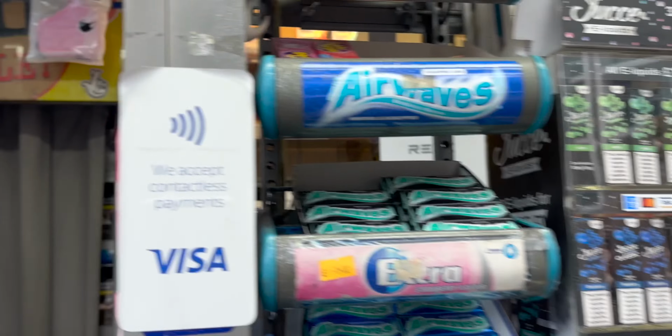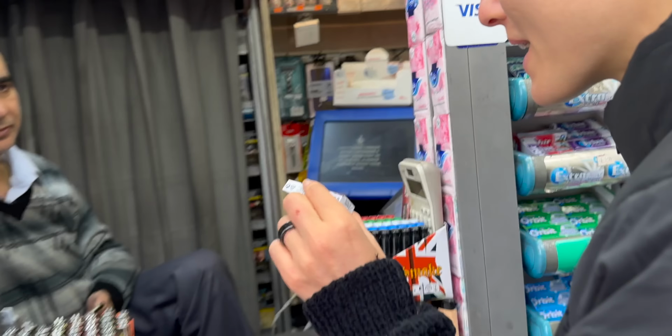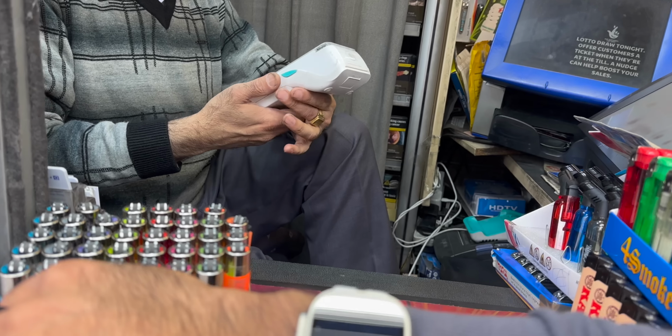Will they accept Apple Pay for $1? Yeah, of course. It says we accept contactless payments. Okay, so we can pay for this with Apple Pay? All right. Take American Express? No, that's why. So you have to use Visa. They didn't accept American Express because I guess they don't like Americans. And probably because Amex has the highest fees out of anyone. So that's been one of the biggest issues, is I can't use my Amex card in like 50% of places that we go to.